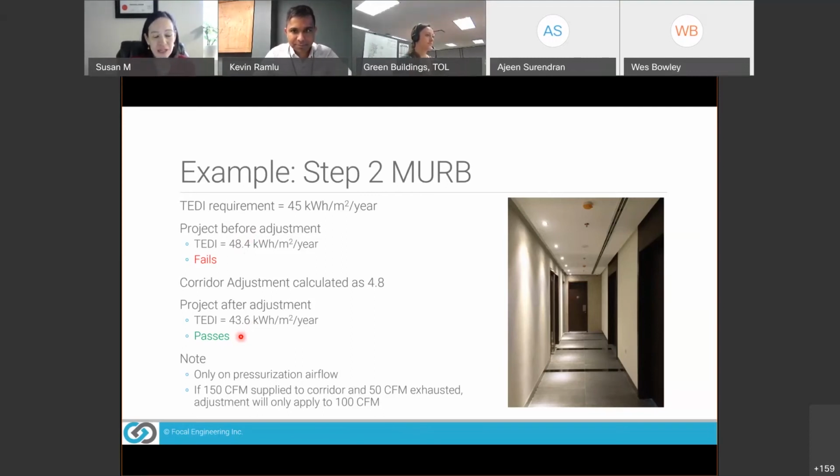I just want to make one note, to reiterate one point: this is only on the pressurization airflow that's delivered to that corridor. So if you, for example, have a corridor where you're supplying 150 CFM, and then maybe you have a janitor room on the end that's exhausting or returning 50 CFM to a central HRV or something like that, the adjustment is only going to apply to that 100 CFM that's being used for pressurization. So it's just one thing to really keep an eye on.